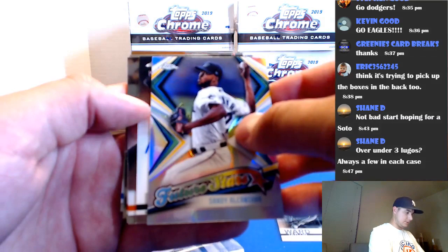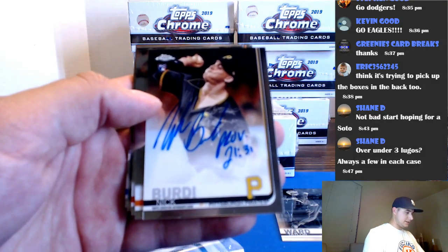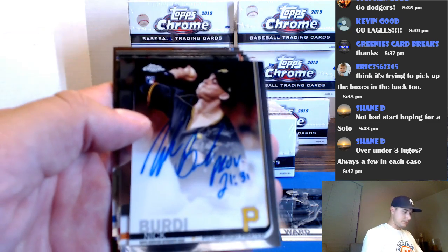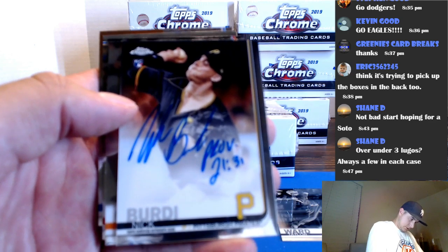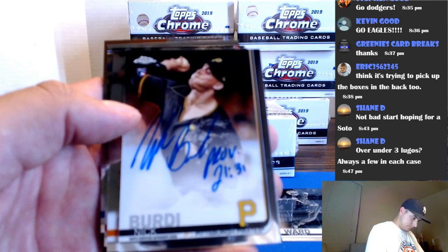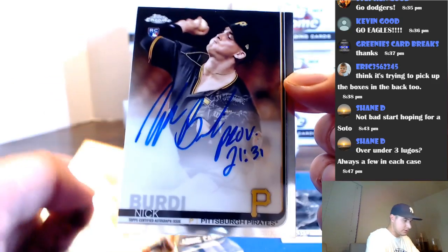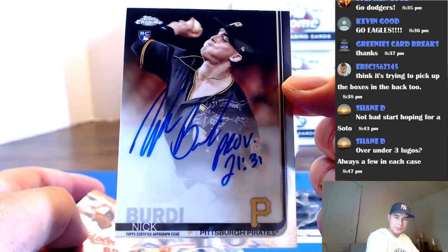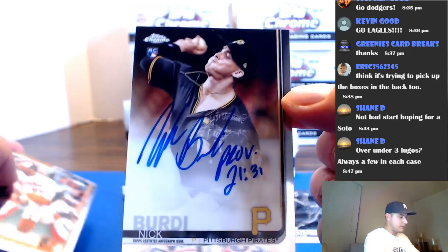And our autograph is going to be, looks like a base auto of Birdie. Wow, that's actually a real cool autograph. For the Pirates. It's like Proverbs 21:31. He must be religious. That's actually a really cool signature. Too bad it was a little bit down more, getting a little white area, but it's cool. A lot of blue on that one.